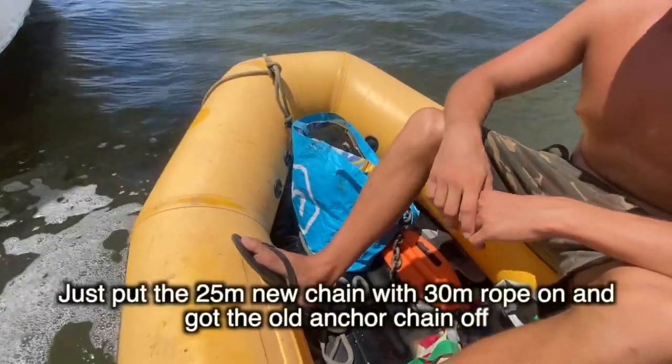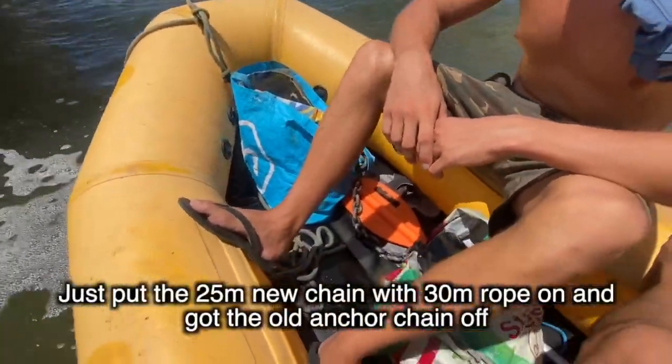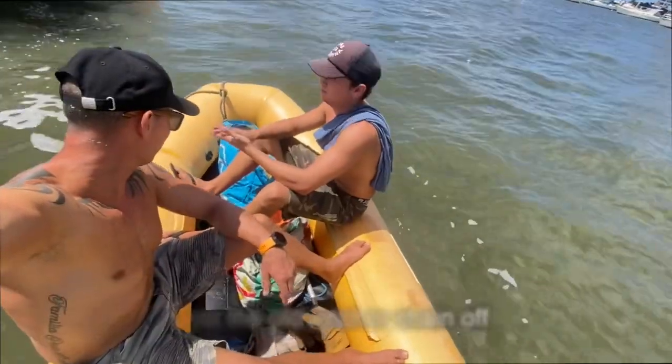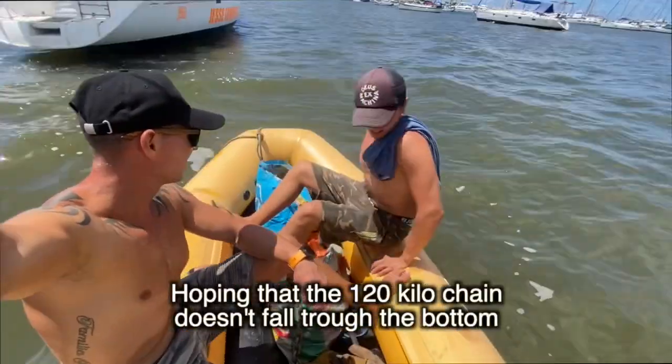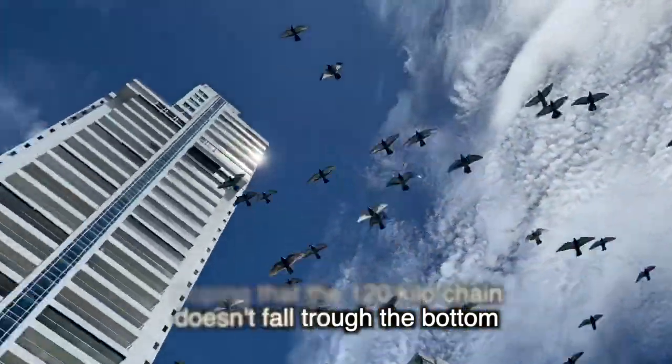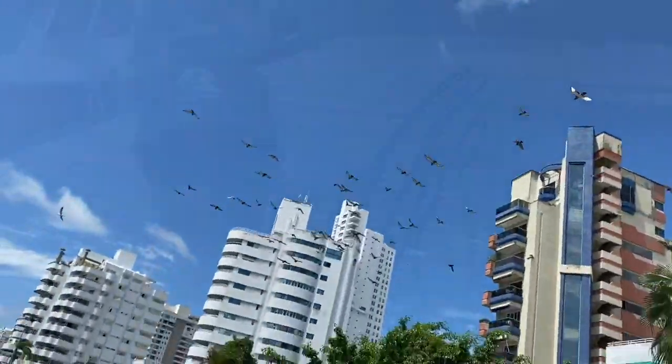I think we need a bigger dinghy, buddy. Are we gonna make it to shore? Yeah, it's not the problem. How many kilos do you reckon it is? So it's 60? Probably like 120 kilos.